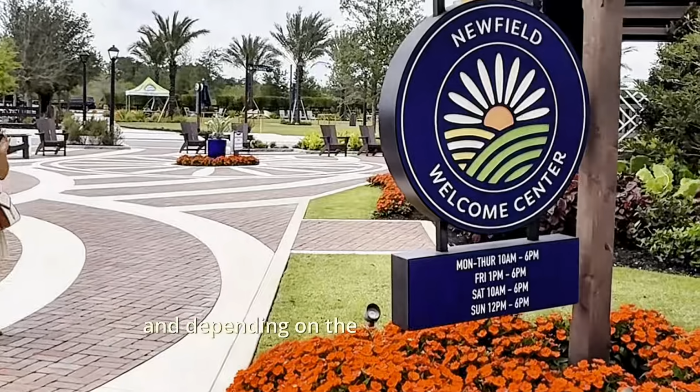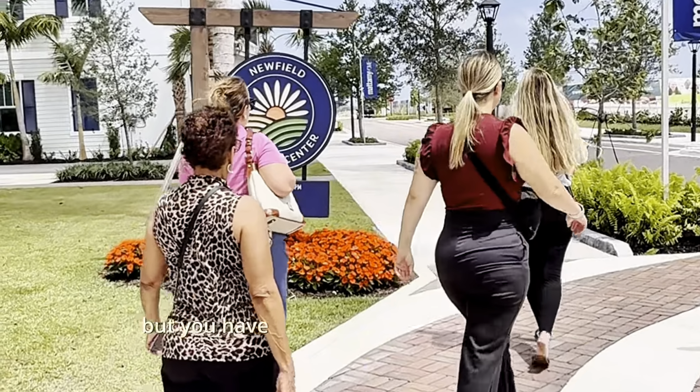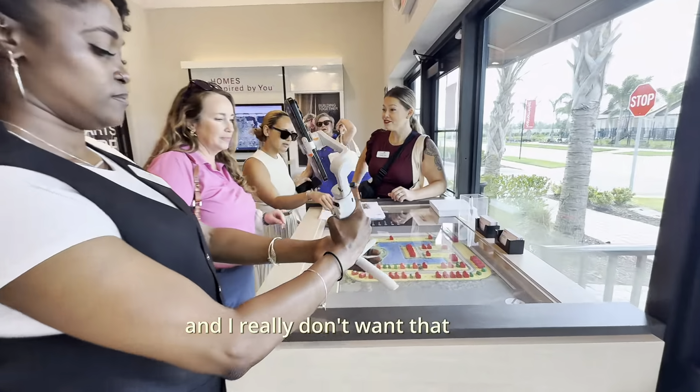And depending on the builder's promotion, you might be able to get closing cost help and upgrades, but you have to be registered with an agent. Because if you go into the builder without an agent, you might miss out on those perks, and I really don't want that for you.